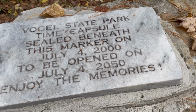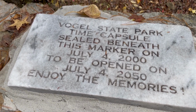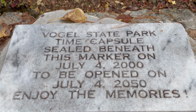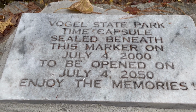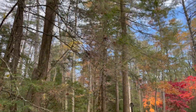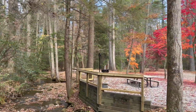I was here the year they did this. Vogel State Park. Time capsule sealed beneath this marker on July 4th, 2000. Be open on July 4th, 2050. We were here when they sealed it, and hopefully we'll be here when they open it.